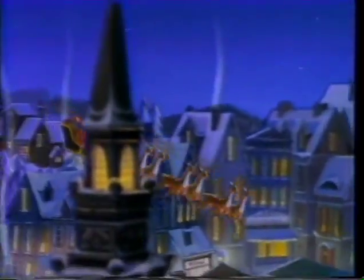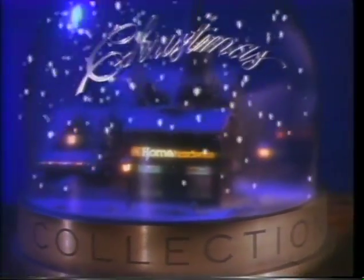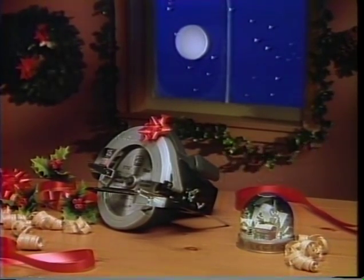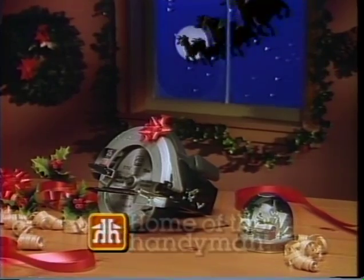I'll be home. Christmas, you can plan on me. Please have snow and mist. Home Hardware has the perfect Christmas gift. This year, the Skil 7 1/4 inch circular saw is just $89.99. Includes carbide tip blade. Come home for Christmas. Home Hardware.